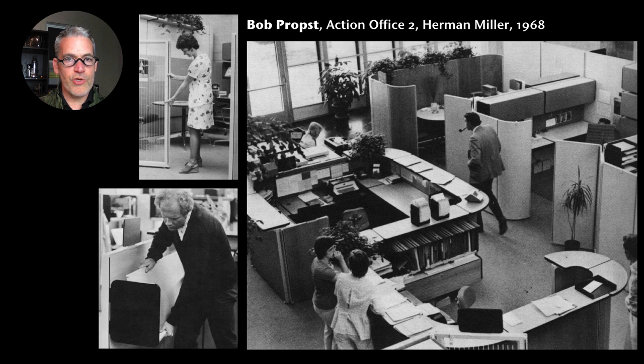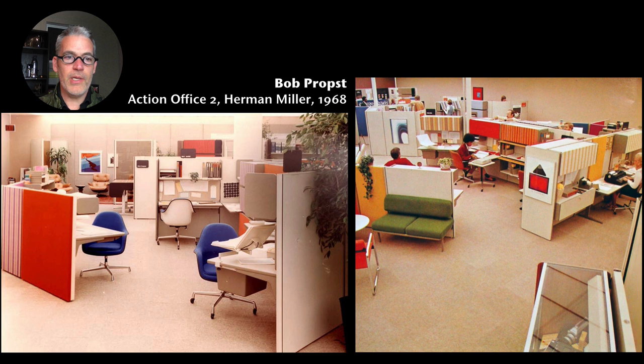Here are some photographs of those systems in action. And you can see the really engaging range of types of spaces and interactions that are happening there. And those are black and white pictures. When you see the color pictures from the era, you also begin to understand another layer of flexibility, which is that it was imagined to be updated over time. The fabric panels in these pictures are very 1968, but they didn't have to stay that way.